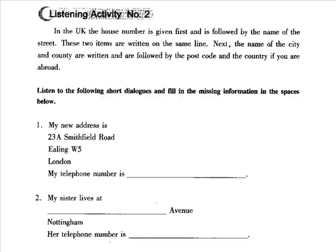Listening activity number 2. Address. In the UK, the house number is given first and is followed by the name of the street. These two items are written on the same line. Next, the name of the city and county are written and are followed by the postcode and the country if you are abroad. Listen to the following short dialogues and fill in the missing information in the space below.